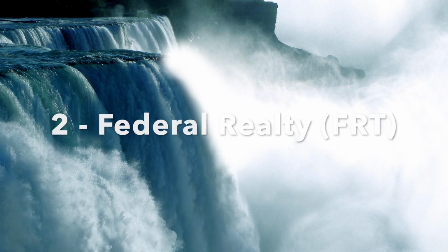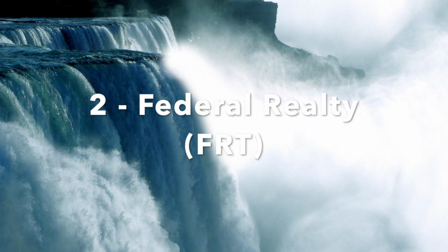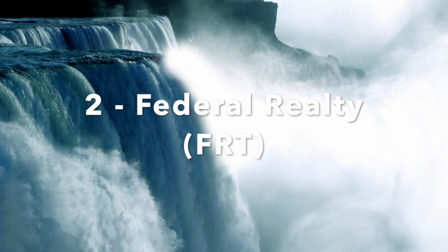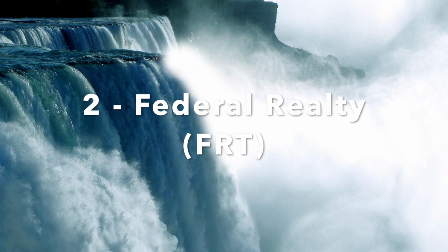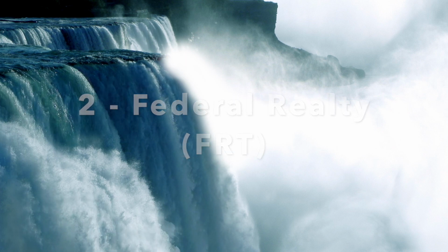The second dividend king is Federal Realty Investment Trust, ticker symbol FRT. Federal Realty is a real estate investment trust, or REIT. It concentrates in high-income, densely populated coastal markets in the U.S., allowing it to charge more per square foot than its competition. Federal Realty trades with a market capitalization of $6.7 billion.